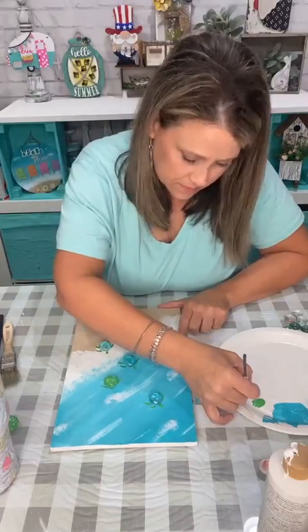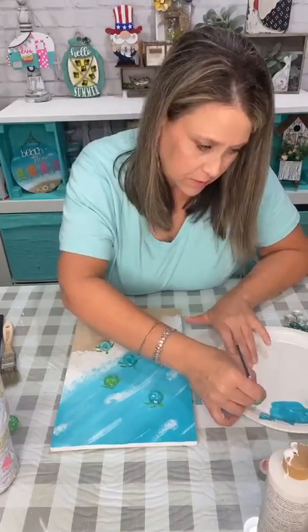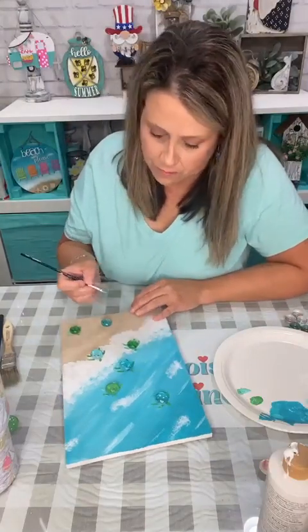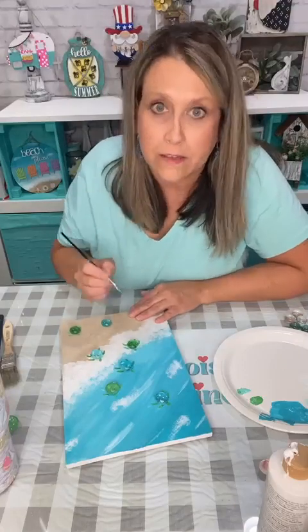Okay, one more. This one's going to be, oh, he's going to be green too, because it's blue. So the green ones I did kind of a turquoise, and then with the green, and then I'm doing the blue ones green.